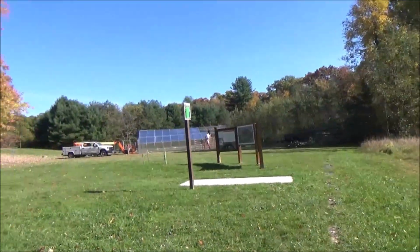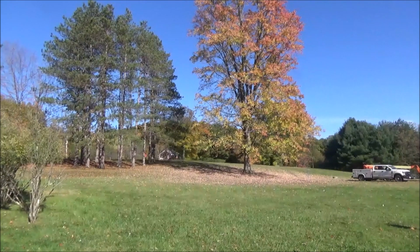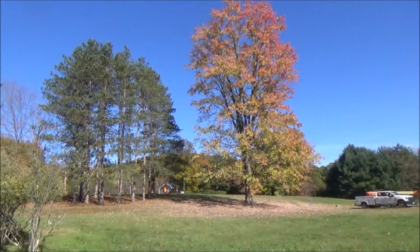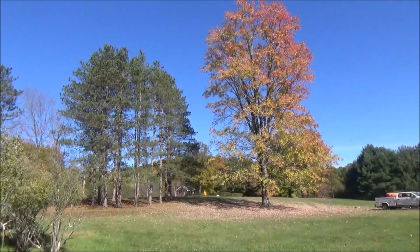According to the marker, quote, "This trail makes a loop that follows the edge of the field. It is a relatively flat paved trail that passes by three overlooks with benches. Walking time is approximately 15 minutes."